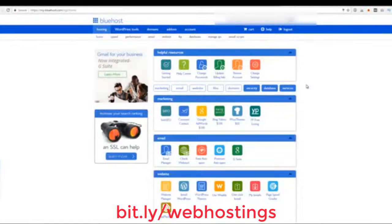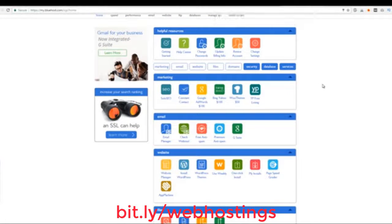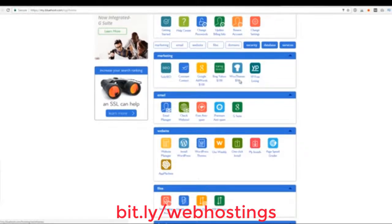All right, so now we are inside BlueHost's actual dashboard, and as you can see here, you do get marketing tools. You could utilize their own SEO programs. You could use their own autoresponder called Constant Contact. And you could also get up to, it's actually $250 worth of bonuses, so you can get Google AdWords credit, Bing credit, and Woo Themes credit. So you can get a free WordPress theme or a free e-commerce theme on your actual website.